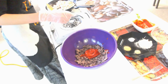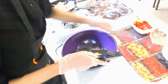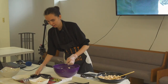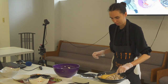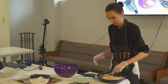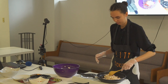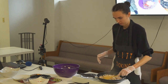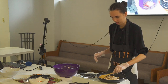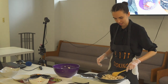Okay, now our mushrooms are starting to cook. So I'm just gonna add all those ingredients right now. Let's start to rotate a little bit. There we go. So right now, all we have to do is wait for our mushrooms to cook, and then we'll just be combining all of our ingredients together. I think our mushrooms need to be just a little bit more cooked.